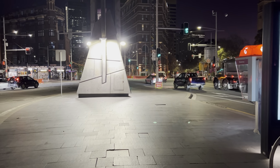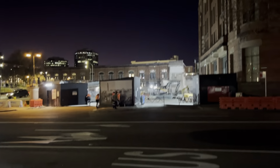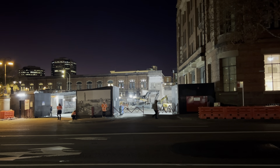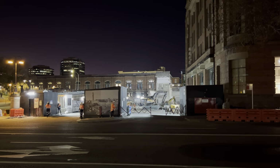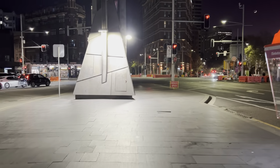The YHA, which you would have seen from Platform 1 at Central, where those mock-up red wooden carriages were, all that's completely gone. All of it is completely gone. So there's supposed to be a new building there, made mostly of timber.